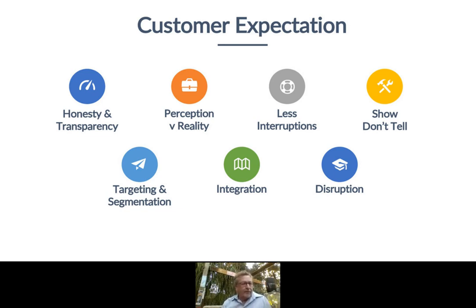There's a swing away from interruption marketing, much less marketing on television, less marketing in magazines. We've all seen how newspapers and magazines are taking a hiding at the moment. There's a swing towards show and don't tell: video and the ability to show someone, artificial intelligence, take them for a tour inside your facility without them actually being there is going to become more and more important. And so is targeting and segmentation, understanding exactly who you're targeting, because that's where you're going to be spending your money on those people.